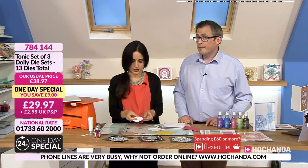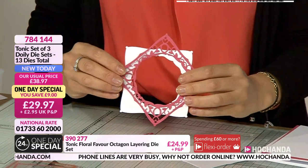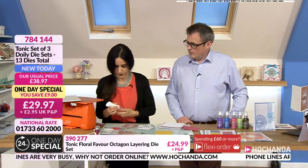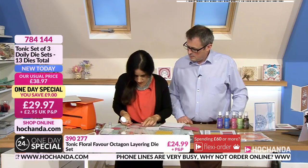Right, so because I was using the tangerine and a solid basic shape and Craft Perfect, which is 216 GSM, I have cut the aperture in both pieces of card. Now think about layering, like mixing it a little bit at the diagonal. Now what I'm going to do, because I'm creating a shaker card, is put the frame into here. Now let me make sure that I do it the right way.